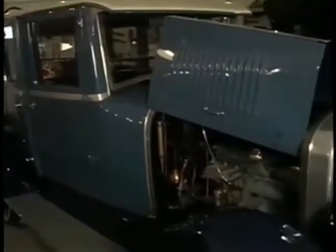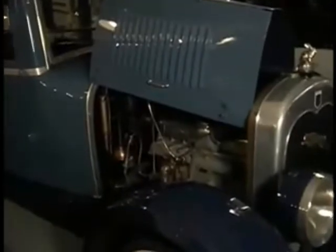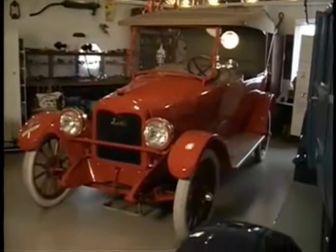I have a 23 Apperson also, and in these days, these bodies are made out of wood, and then they have a sheet metal skin around them. They are not all metal, so there's wood in there. The Apperson had absolutely wonderful wood. I had to replace no wood in it when I restored it.